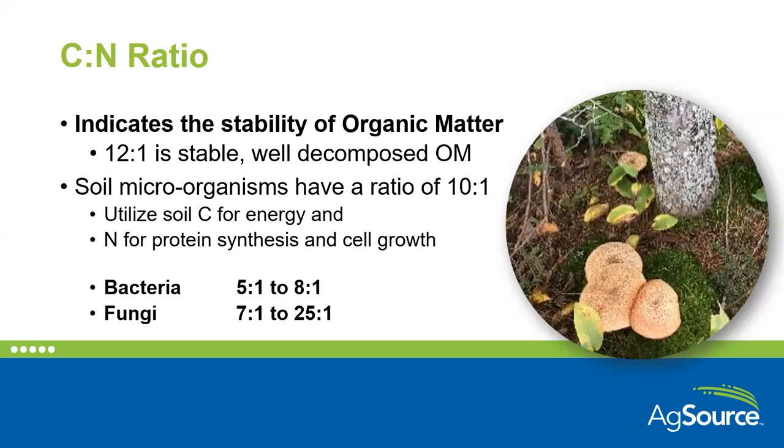The higher C:N ratio indicates that fungi are able to grow and thrive on wood sources and utilize the little bit of nitrogen that's there in their metabolism as they grow. And then for comparison, wheat straw would have a C:N ratio of about 80 to 1, something like that. So we talk about that in terms of nitrogen mobilization and mineralization and immobilization when we think about adding nutrients, adding carbon sources to the soil.